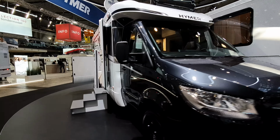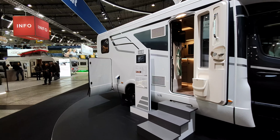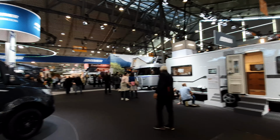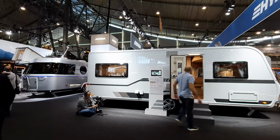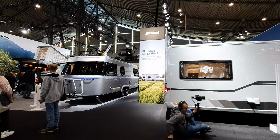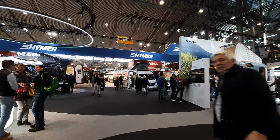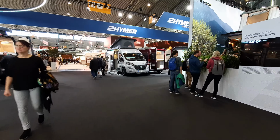I mean, these vans are outstanding. This is the sort of thing I would really like. Don't like the beds at the back. I have a different bed system for me, but they're great. Okay, they also do caravans. In fact, I think it started out with caravans. The first motorhome as such was built in 1959. It was called the Caravano 3. So, okay, that's a little quick walk around the Hymer stand here in Stuttgart.